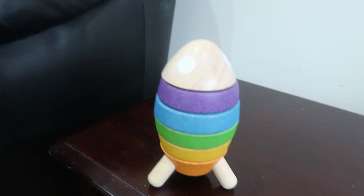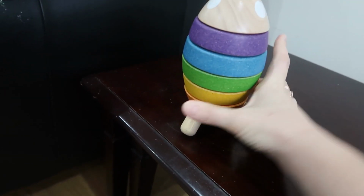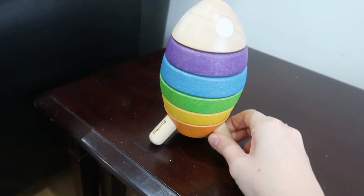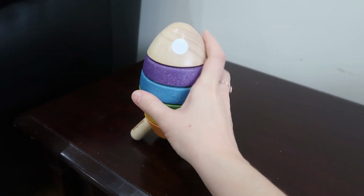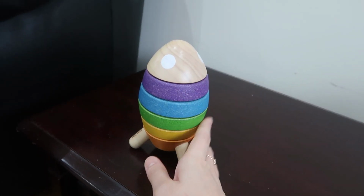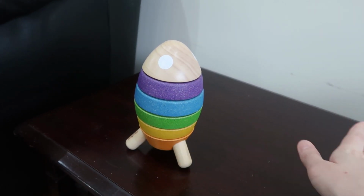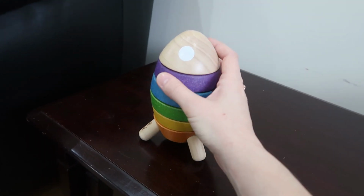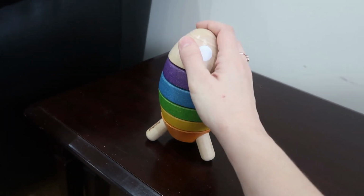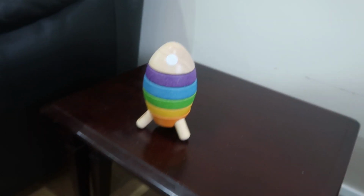It's a little rocket, and this is by the brand, like I said, Plan Toys. So that's a really great little puzzle if your child is into puzzles, and this is more of a 3D style puzzle, which Samuel really likes. He prefers this kind of puzzle to just the flat puzzles, because obviously it's a bit more interesting. You can play with it a little bit, although as I said, it is pretty heavy. So I think this is quite a lovely toy to have around.